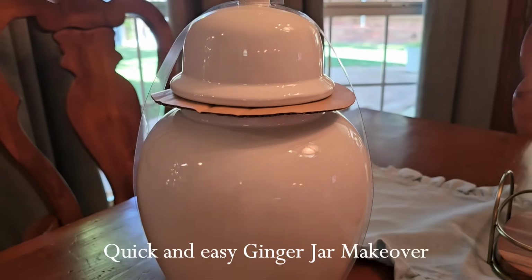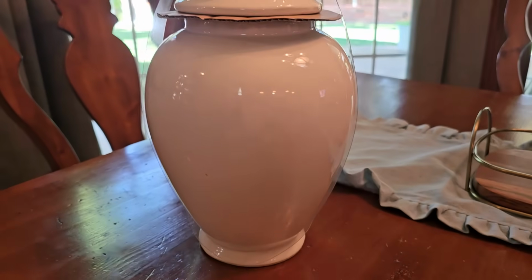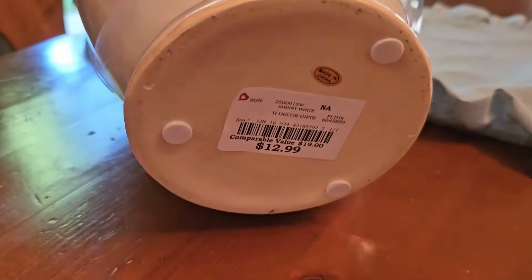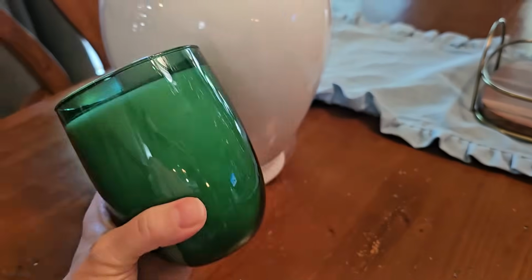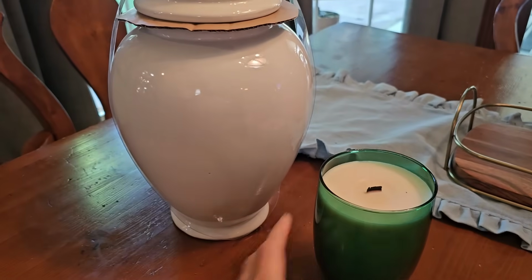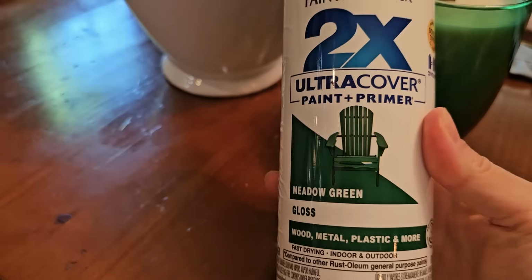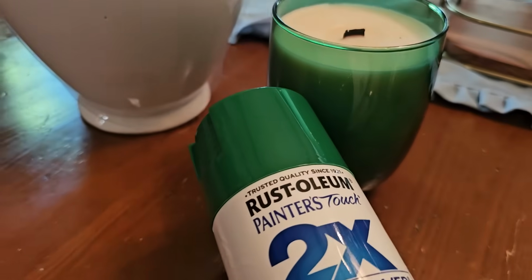I have a quick and easy ginger jar makeover project for you. I found this ginger jar at Burlington for $12.99. It is perfectly fine the way it is, but I just told you that I crave color and wanted to make this go from bland to fabulous. I love that candle that I showed earlier. That green color is a favorite of mine, so this ginger jar is getting an upgrade.